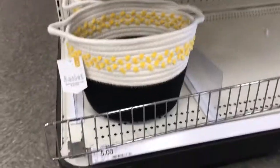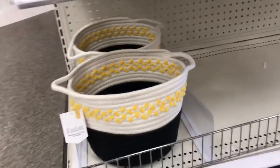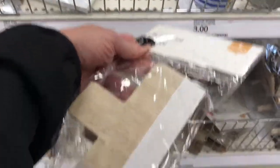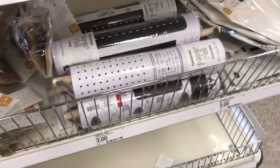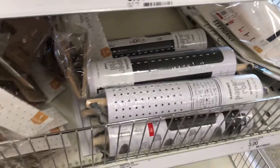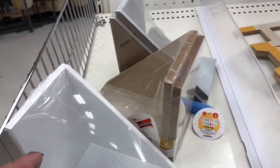Those are $5. Guys, do you see this basket? Oh my goodness, I'm loving it. That is so pretty. So over here, guys, you have these decoration hooks. And you have, what is that? The paper roll. Activity paper rolls. I think that's really neat, guys. Then you have these corner shelves.